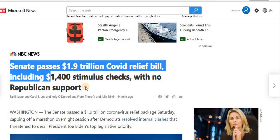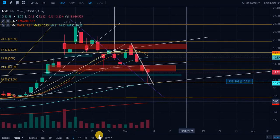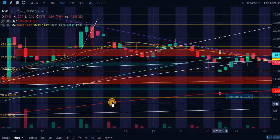Someone correct me down below if you're more into politics than I am, or at least into the events going on. But yeah, the effects of this are going to be tomorrow. So that bodes well for MicroVision in a big way, in my opinion.